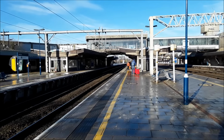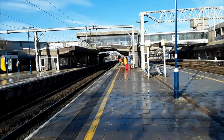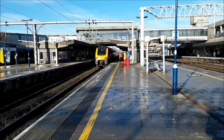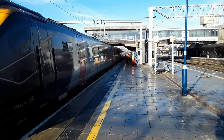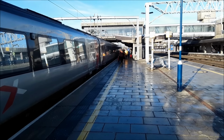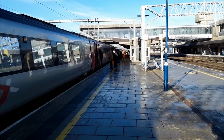Okay, the next train to make an appearance is going to be the 1121 cross-country service from Manchester Piccadilly to Bournemouth, with a fair amount of people waiting to board this four-car service. So, rolling her way in is 221136. One day, I will understand why they stick four-car trains on very, very long-distance cross-country services. But today is not that day.